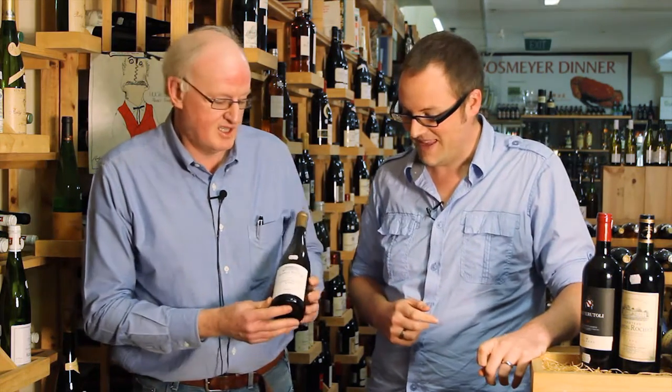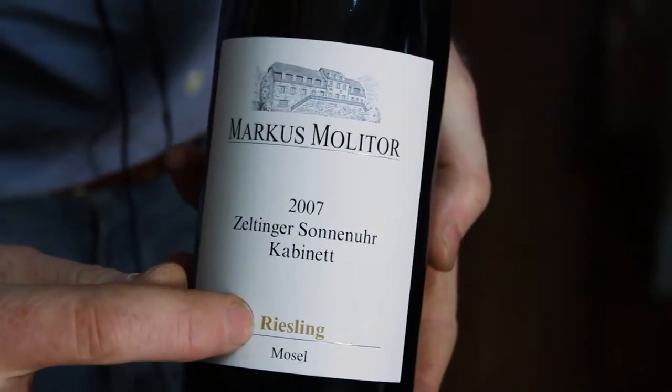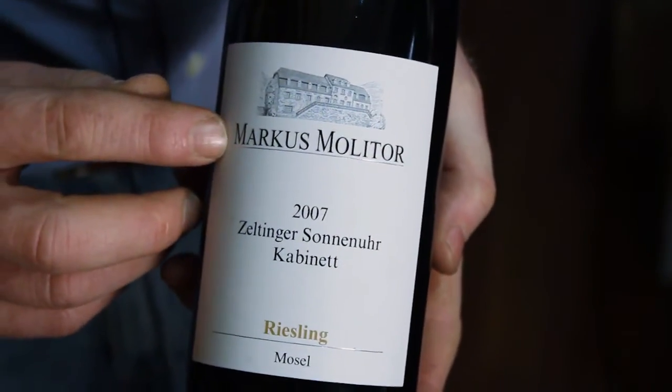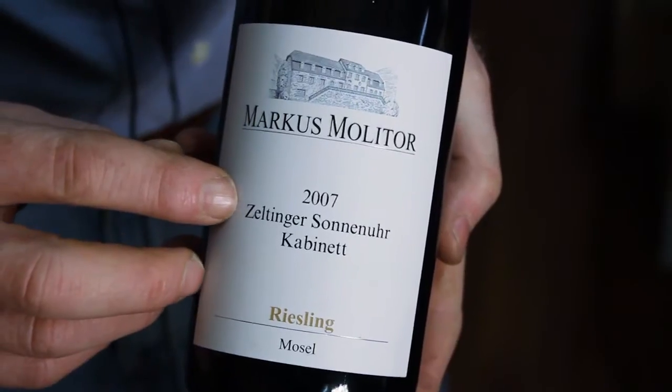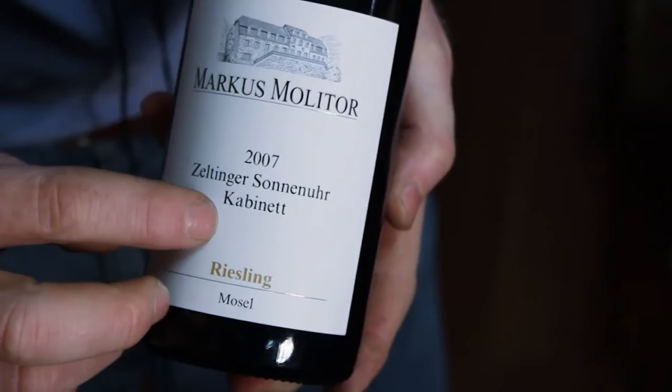I'll remember that. Here we've got a bottle from the Moselle, from Markus Molitor. The wine is from the town of Zeltinger, the vineyard is called Sonnenuhr, and the style is Kabinett, which is a sugar rating. You have basically QbA wines, and then QmP wines, which is a measure of sugar. So you go from Kabinett to Spätlese to Auslese to Beerenauslese to Trockenbeerenauslese.